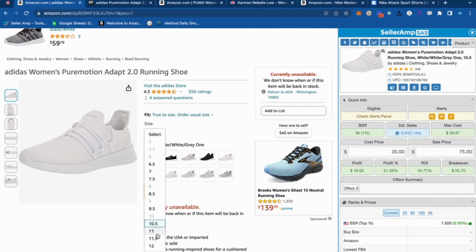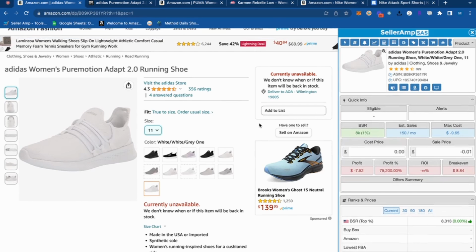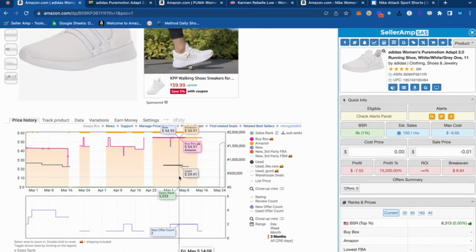See your other ones on here. The nice part, guys, is these good products hang around right around each other. It's the same one, same deal right here. We can see, okay, so Amazon on this a little bit more.